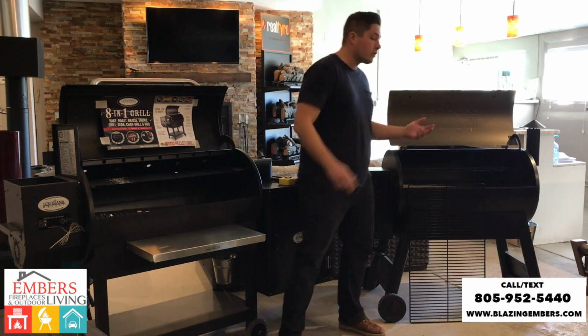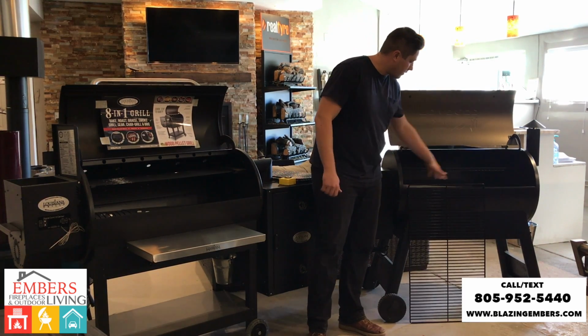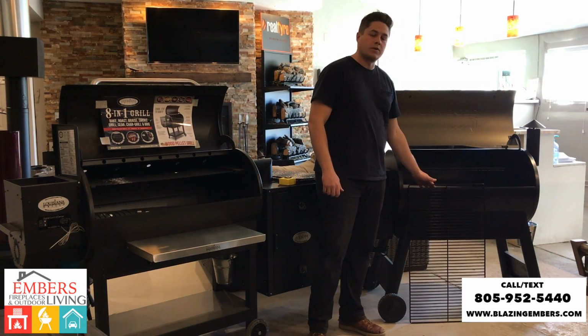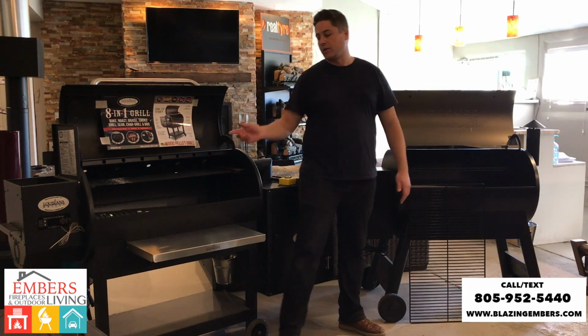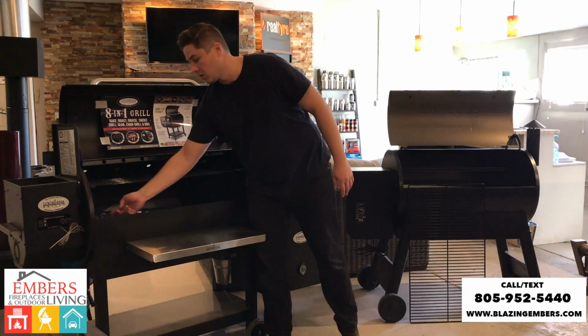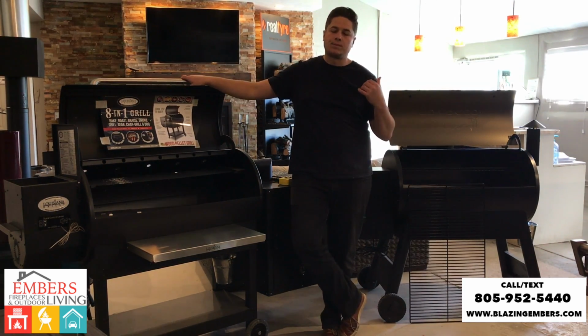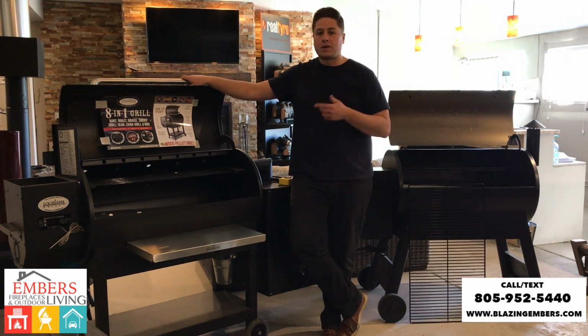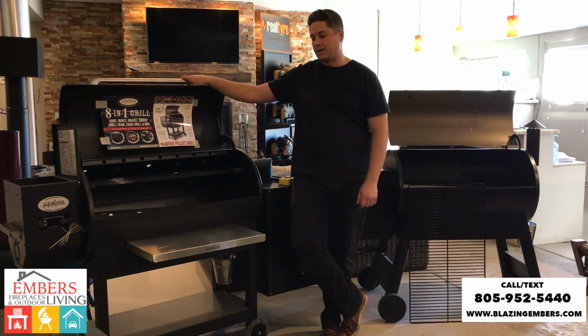Traeger has the more purist form, so it's really just designed strictly as a smoker. So you have your smoker tray or your smoker shield above, and then your smoke is going to billow around without an option to cook at higher temperatures. So if you're a purist and you want to strictly smoke, the Traeger might be a good option. But if you want the option to cook at a higher temperature with direct flame, Louisiana definitely gives you that option.